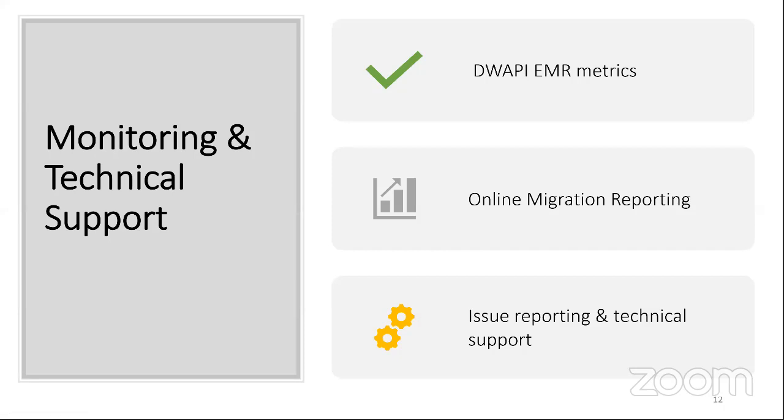We have an online migration reporting tool, not a long tool, just a very short tool, so that everyone will have an idea where we are at any given point during this migration process. If you're asked how many sites have migrated, it would be good if we update this tool. We'll be sharing this very short tool, so it won't take so much of your time.